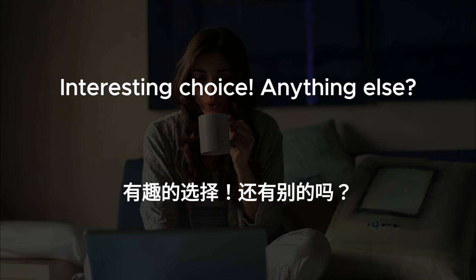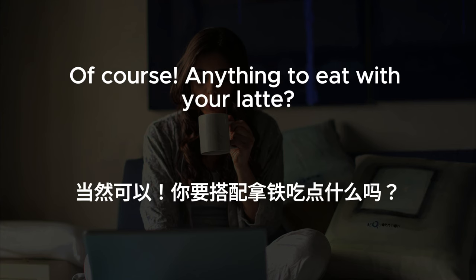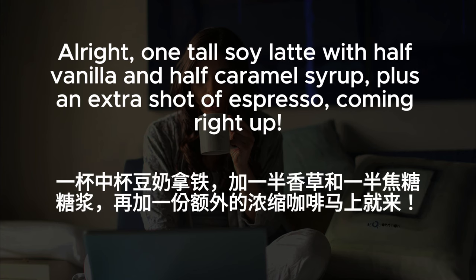Interesting choice. Anything else? Could you also make it with an extra shot of espresso? Of course. Anything to eat with your latte? No, just the latte. Thanks. All right, one tall soy latte with half vanilla and half caramel syrup plus an extra shot of espresso coming right up.